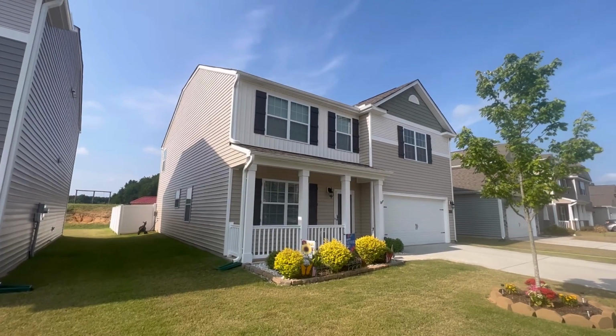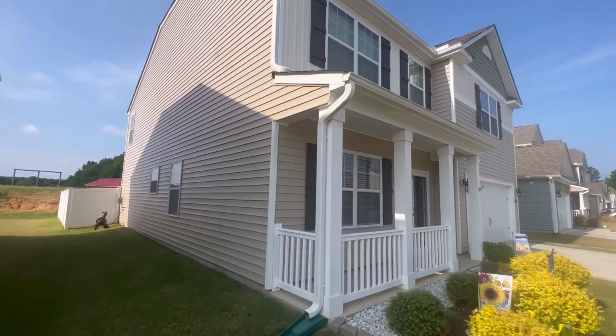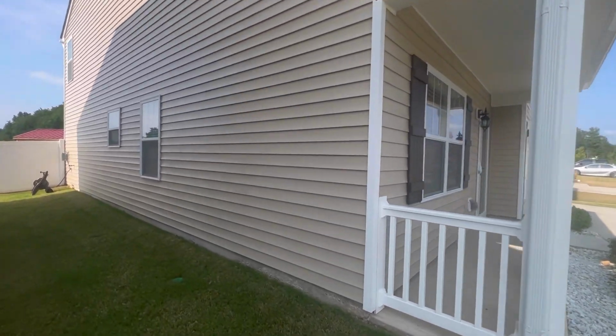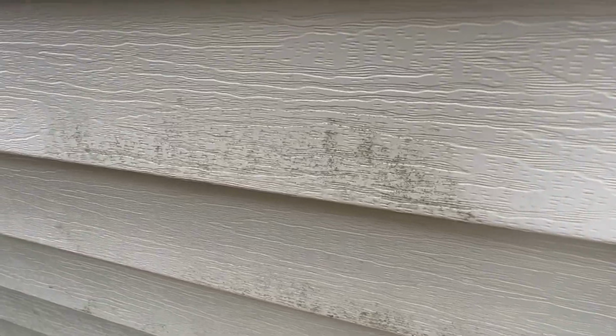All right, everybody, we have arrived at the job site, and you can see we have a beautiful 2-story vinyl sided home right here, and we're going to get them all cleaned up. As I come over here and zoom in a little bit, you can see that organic growth.